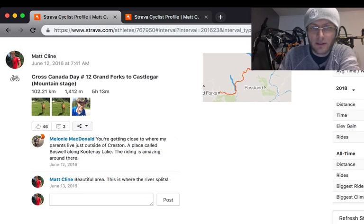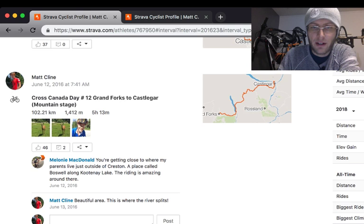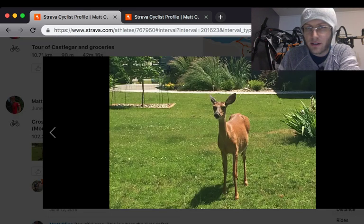Grand Forks to Castlegar, 102 kilometers, 1,400 meters elevation. That was an epic day as well. Really tough climb there. Looking at over 9% for a lot of distance climbing there, and then bombing downhill for like 45 minutes of constant downhill. Very fun. And our friends had deer living in his front yard.